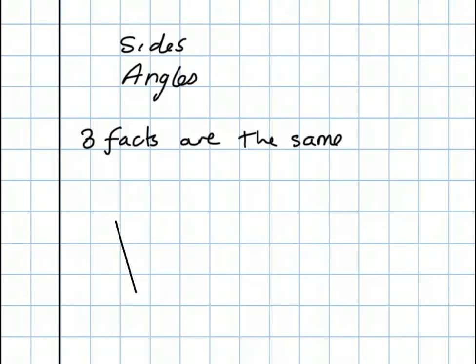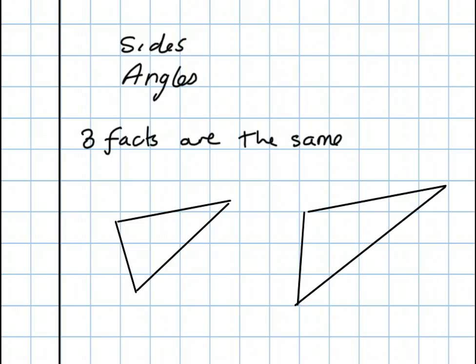Let's draw another two triangles. Let's see if we can prove whether they're congruent or not. Here we go. We've got a length in common. They both have a length of 8 centimeters. There's a 70-degree angle here and a 70-degree angle here, and a 50-degree angle here and a 50-degree angle here. Now it looks at the moment as if they are congruent. There are three facts that are the same about the two triangles.